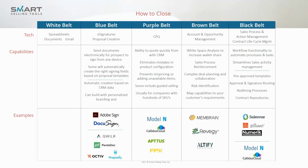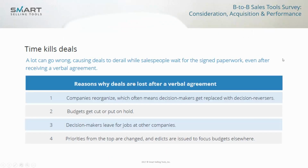I think proposal creation is another one that fits into that. And after all, those are both helping you close deals. So that's a good place just to start if you feel like you have the other areas covered. I mentioned a survey that we're doing. We did another one a year or so ago on consideration, acquisition, and performance of sales tools. And one of the things that we realized is that time kills deals.